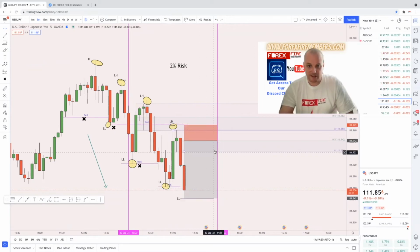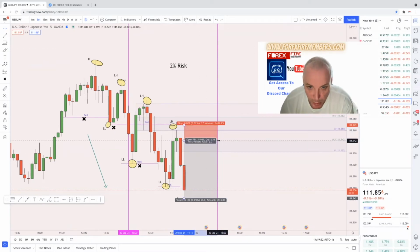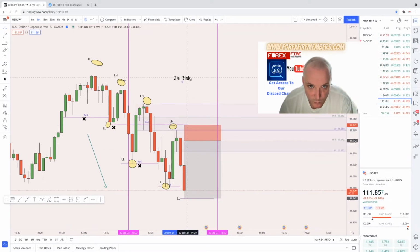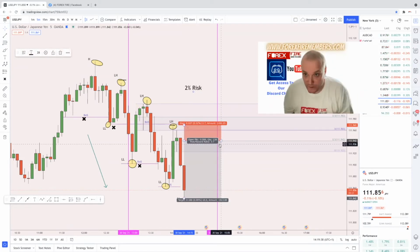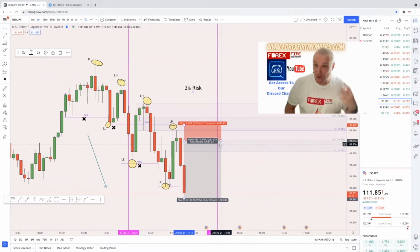There we are. So this is now a risk to reward of 1 to 3.7. Again, we are risking 2% per trade. Over the course of these 2 hours so far, we are into 1 hour and 20 minutes, we have not gotten into a trade. However, there are other things we can factor in with this.